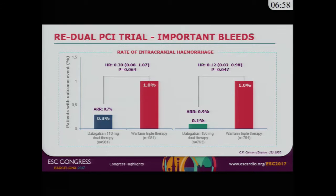What is also interesting is that the rate of intracranial hemorrhage, obviously the complication we fear the most, was found to be reduced in the dabigatran arms. You see here the 110 milligram twice a day, very low complication rates in terms of intracranial bleeding. The same is true with 150 milligram twice a day. So for the two of them, this would be statistically significant.